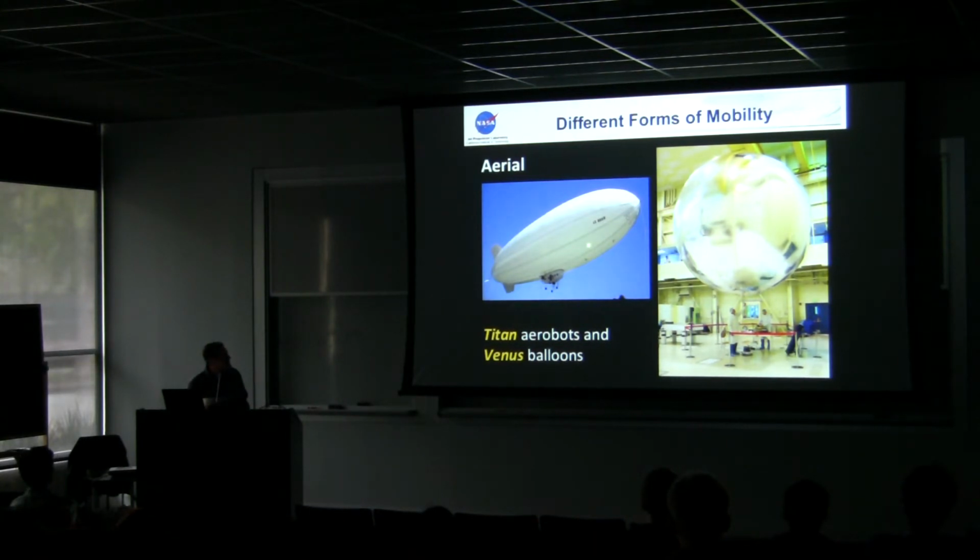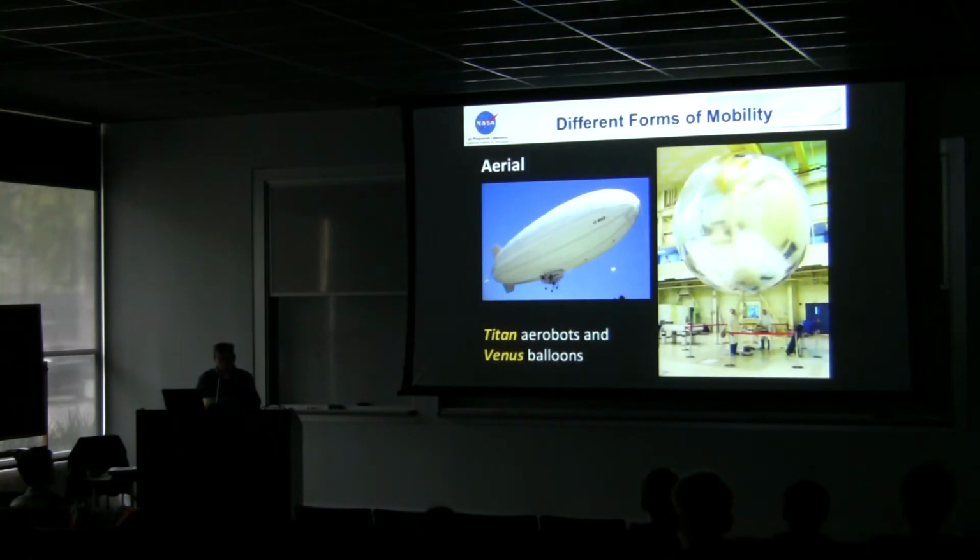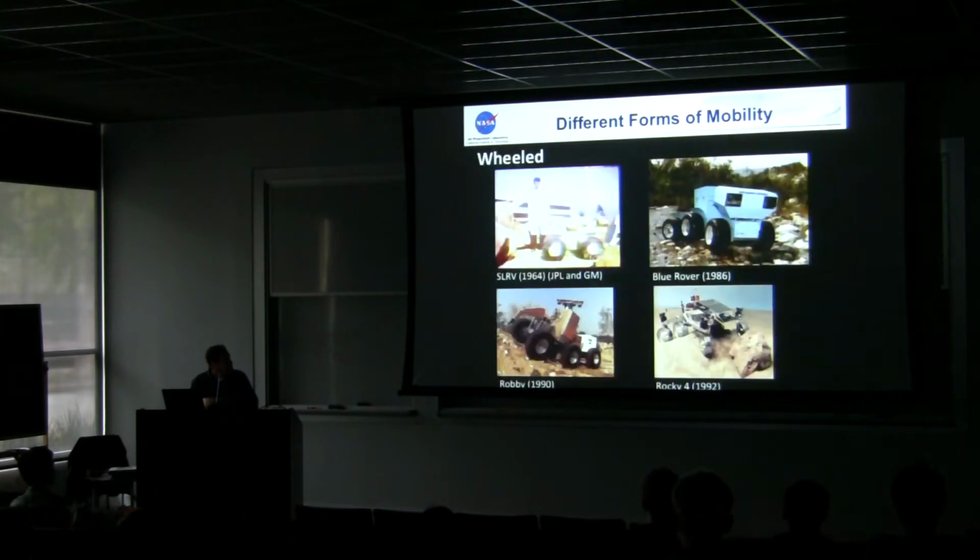So the aerobot has been studied for a number of years at JPL, work by Jeff Hall and his team, and also the Venus balloons have been studied extensively by Jeff Hall and Victor and a couple of collaborators at different centers, I believe including Caltech. Then there has also been some concept about how to do sampling from aerial platforms, and I know a couple of Caltech students have been involved in looking at sampling from these platforms.